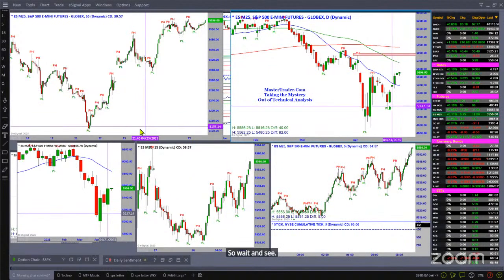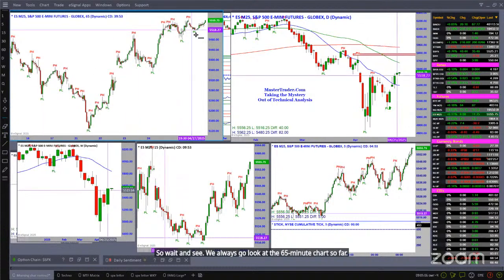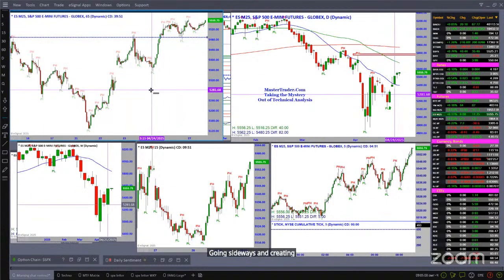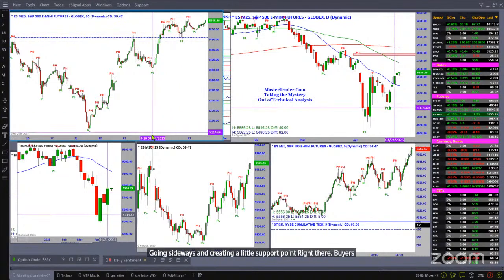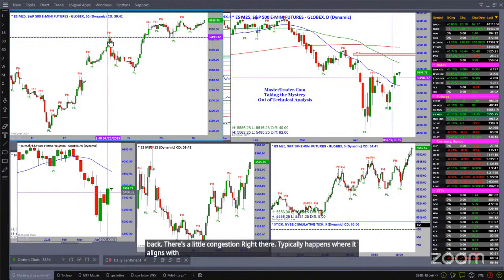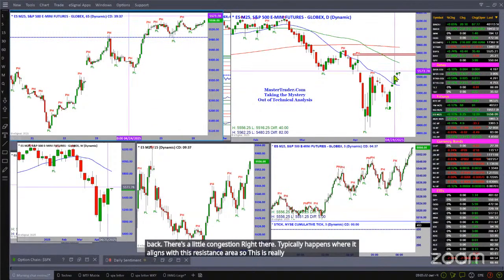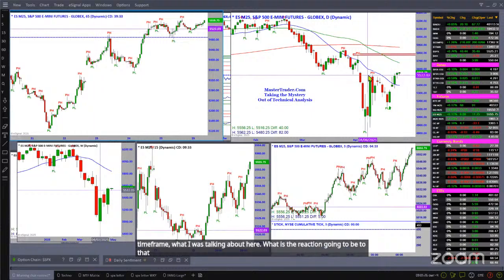We always go look at the 65-minute chart. So far, going sideways and creating a little support point right there. Buyers pulled back. This little congestion right there typically happens where it aligns with this resistance area. So this is really the same thing on a smaller time frame. What I was talking about here, what is the reaction going to be to that resistance?